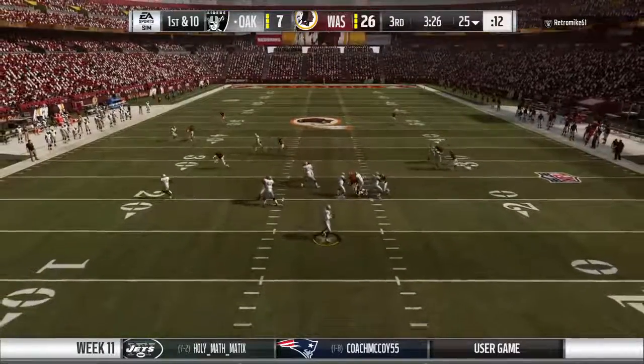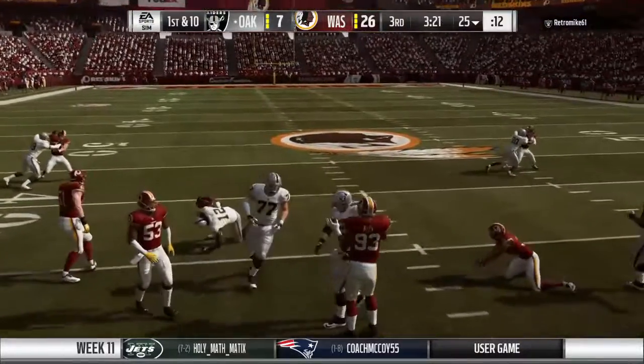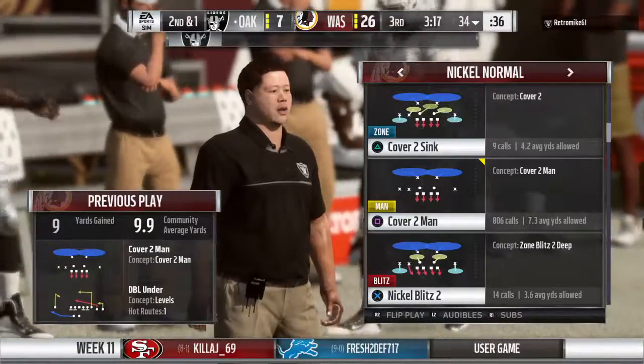From the gun, it's Carr. And Bryant's got it over the middle. And he'll get it up near the 35, right at the 34 here. Give him 9 there on the first down completion.